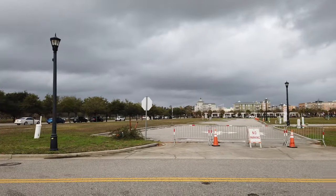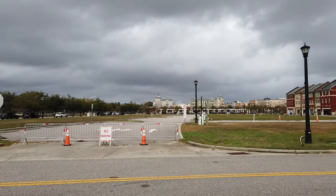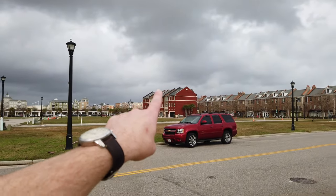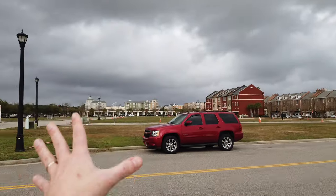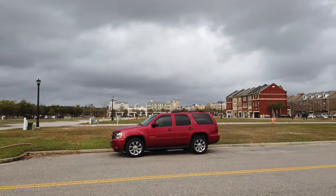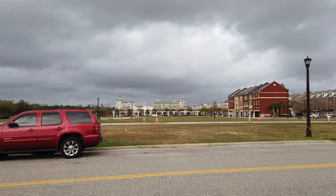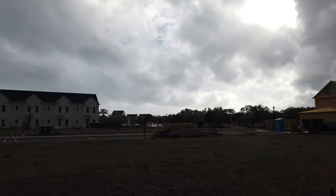You can see there's a lot of vacant green space right now. All of this is planned for development, for homes like that, and possibly even the commercial with residential above. Not sure specifically, but this is all prepped, all the infrastructure is in, all they have to do is go vertical. Same with this little patch behind me.